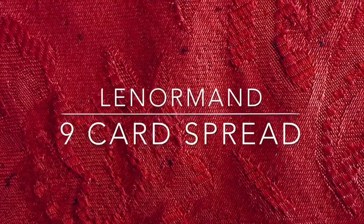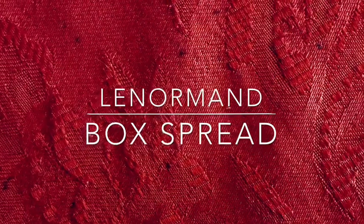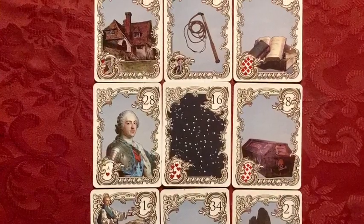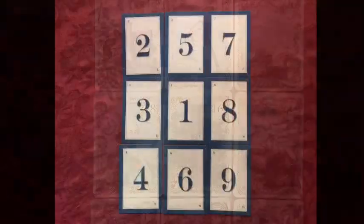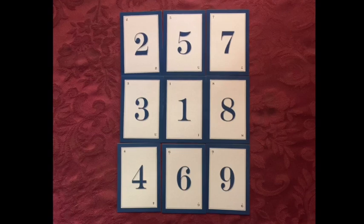The Lenormand 9 card spread, also known as the Lenormand box spread. This is what it looks like. It's 9 cards, and I'll be using the Marie Antoinette Lenormand for this lesson. These are the positions. Number 1 in the middle.